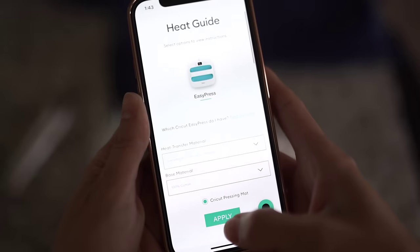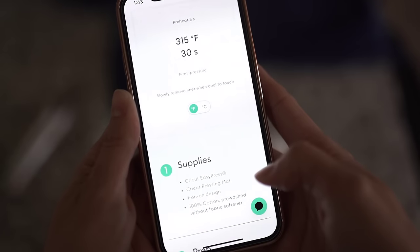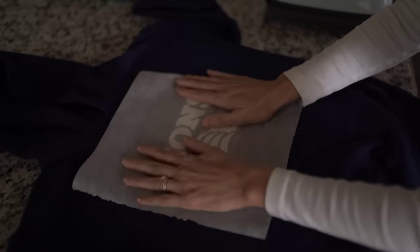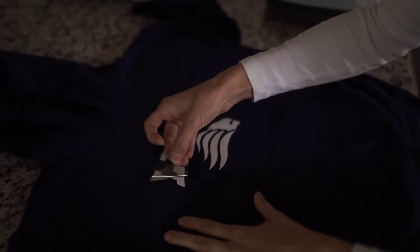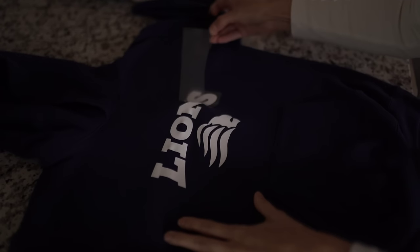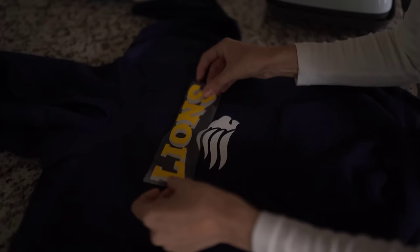I'm checking the Cricut Heat Guide. You can use this on Cricut's app, or you can go online and find exactly what temperature and how long to hold your EasyPress on for. It's a really great guide. Once that top logo is cooled, I'm gonna peel that back and it looks perfect.